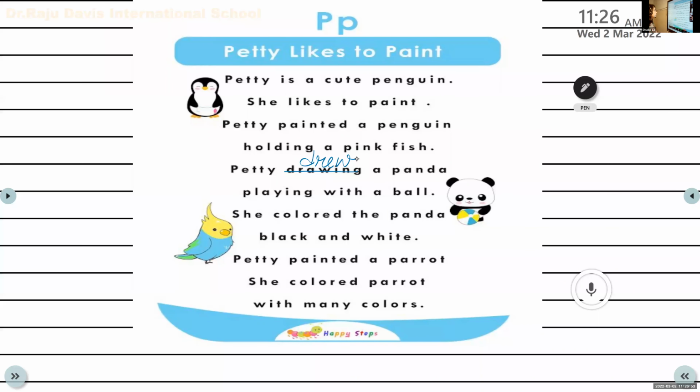Playing with a ball. She colored the panda. Black and white. Petty painted a parrot. She colored the parrot with many colors. Good.